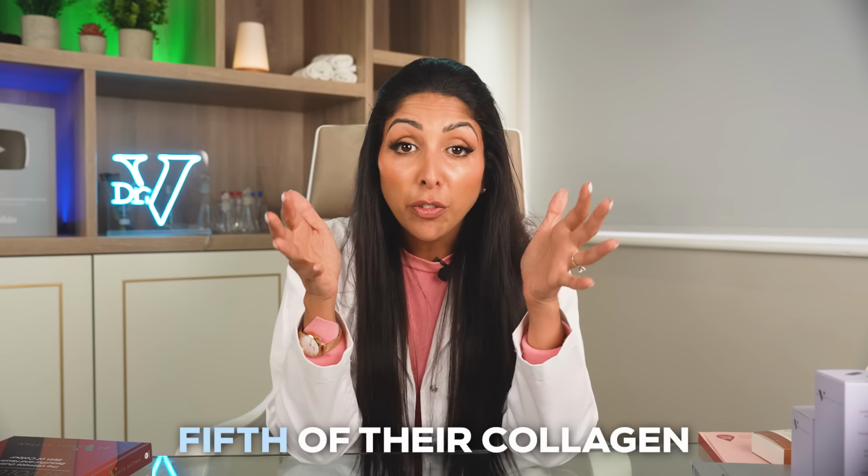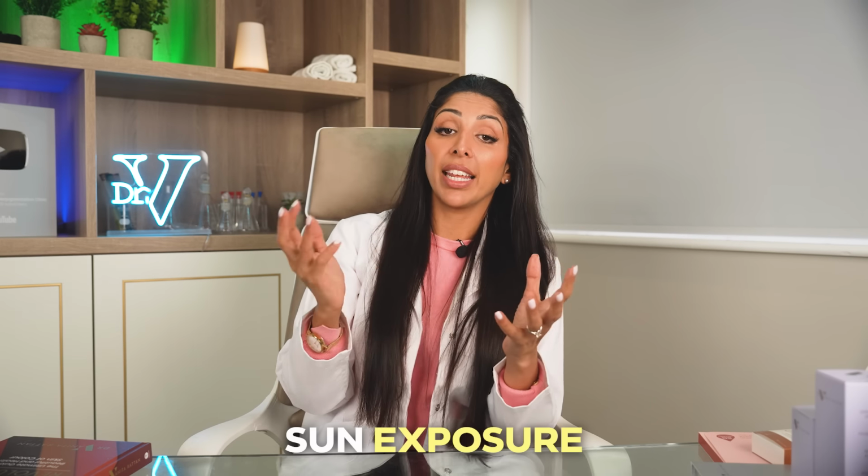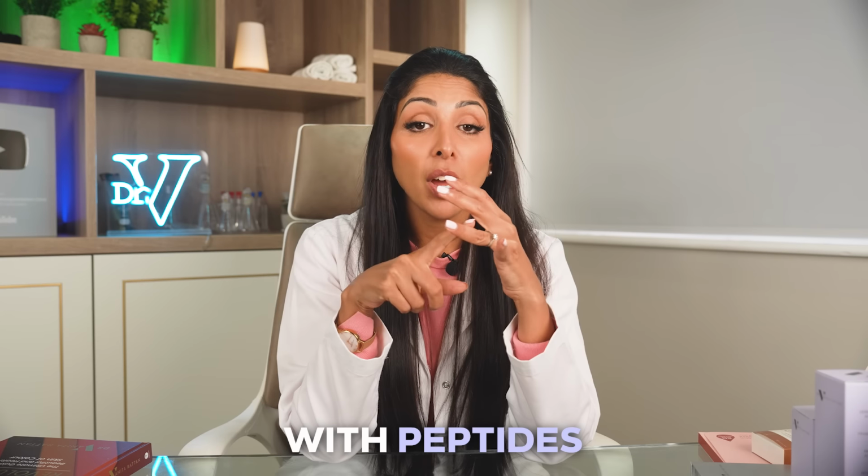So this is about a fifth of their collagen. It's quite a significant amount. In addition, by this point, you've had significant cumulative sun exposure, and this again makes the situation worse. So you've got deeper wrinkles, which can be tackled with stronger retinoids, those are vitamin A, with peptides, and also with professional treatments, which we will discuss.